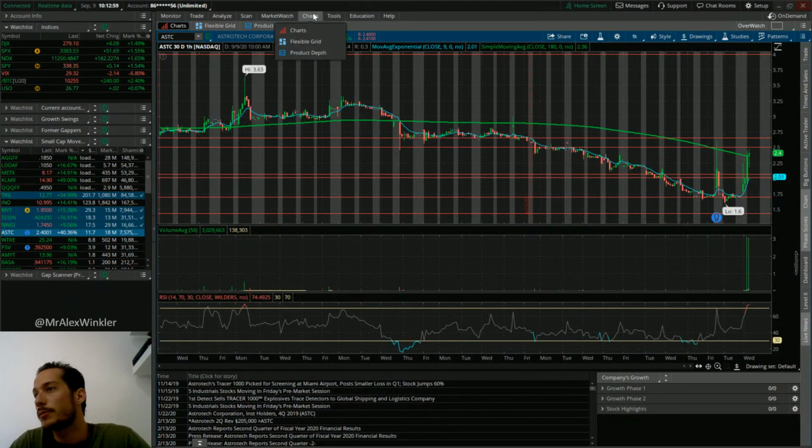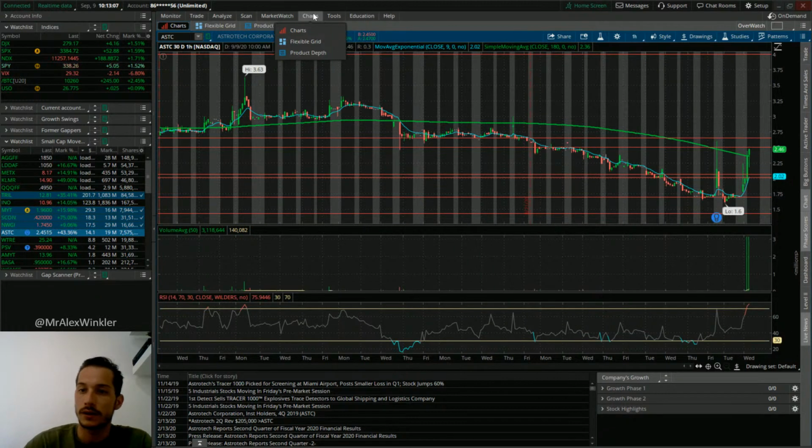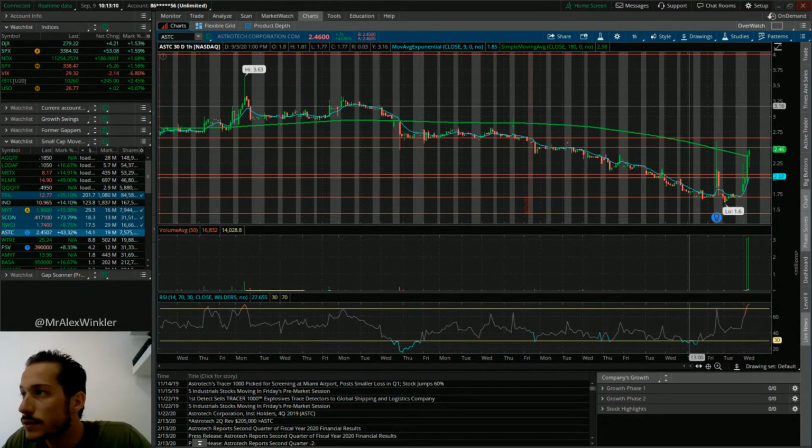Tesla having a double bottom actually right about now at 347. So big sell-off there on Tesla. Any sort of VWAP retest would probably be a pretty good place to take profits. So pretty sweet.